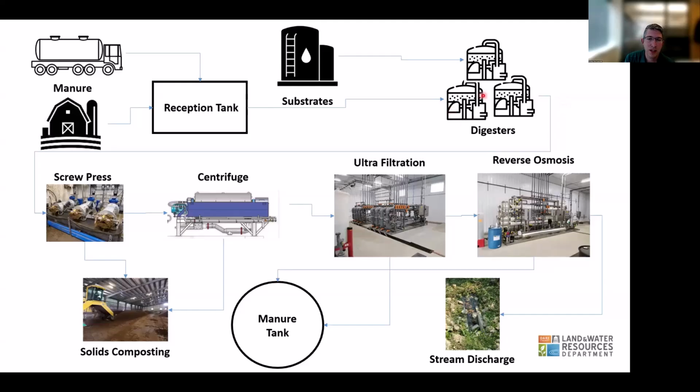So once it goes into the digesters, there's a whole other pathway here for how the gas comes off of those systems. But the manure itself then enters into a screw press. This facility has 3 screw presses that help remove that solids fraction from the manure, and those solids off the screw press go to our solids composting building. The centrate, as we call it, off of the screw press then enters a centrifuge for further solids removal. That goes to the solids building.